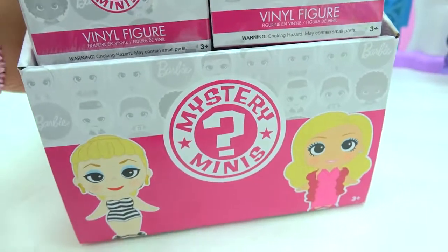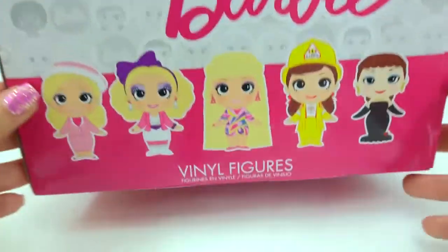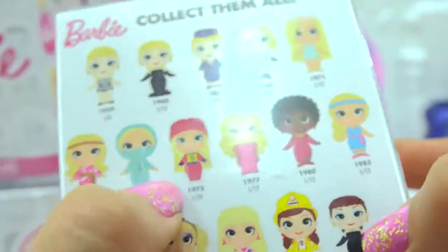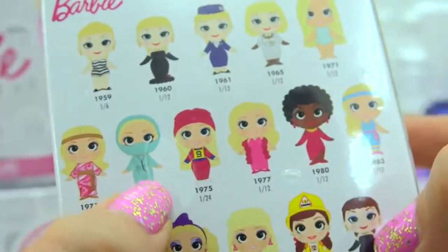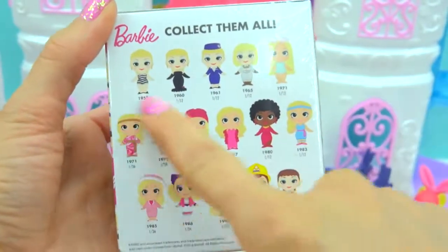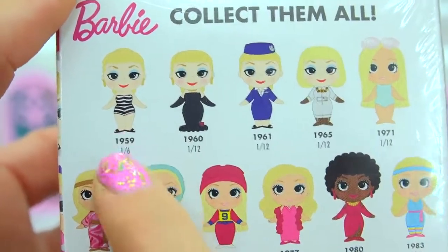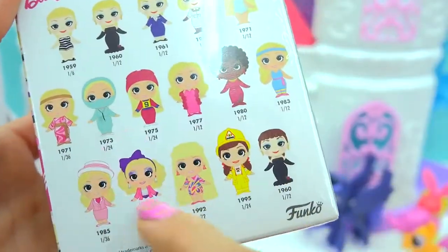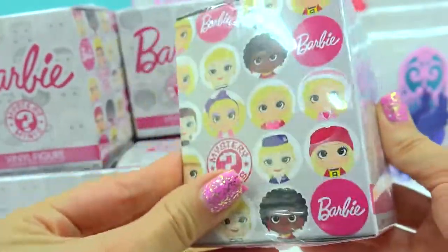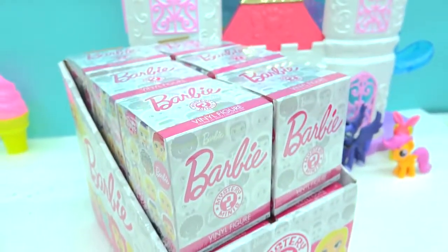Oh, I am so super duper excited about these Barbie Mystery Minis. There is a whole collection of these absolutely adorable little collectible Barbies. Look at how cute they are. There's a vintage Barbie, the very first Barbie, Firefighter Barbie. Look at the Dr. Barbie, like Surgeon Barbie. They're all super duper cute. It basically represents Barbies all the way throughout the years. As you can see, there's little dates on here from 1959 with the first Barbie, and then the dates jump all around. I don't even care which one I get because they're all so cute. So let's see which ones I find inside of this box of Mystery Mini Barbie blind bags.